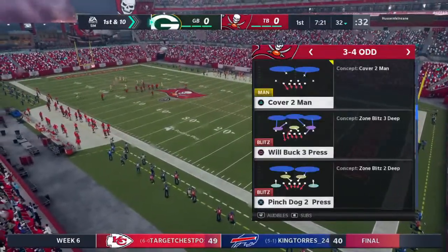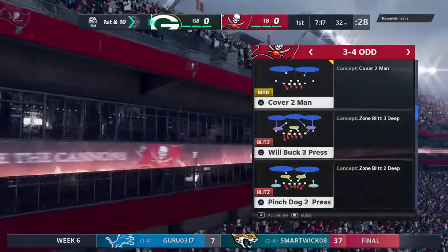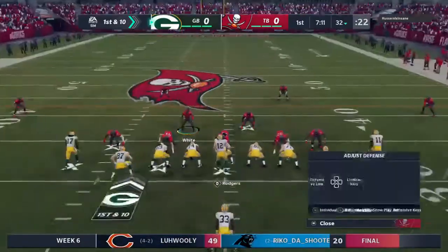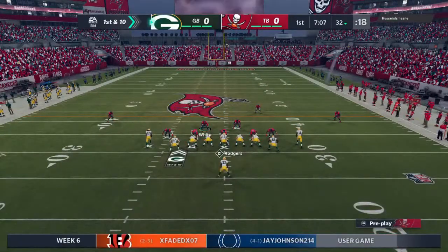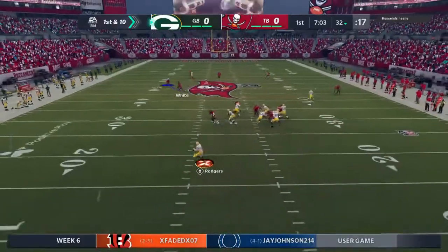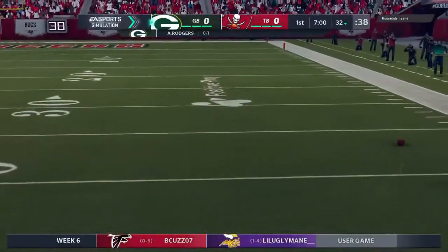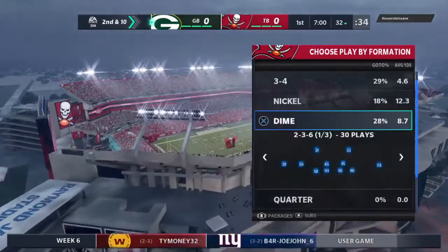Second and inches is oftentimes an invitation for an offensive coordinator to take a big shot downfield because he feels like he can come back on 3rd down and pick up the 1st down. But sometimes you just don't want to break tendency. Stay with what you are, stay with who you know, and go get the 1st down. That's exactly what they did. Off the play fake to Jones. Here's Rodgers. And his throw's going to be incomplete. He was looking for his tight end, Jace Sternberger there, but it'll be 2nd down.